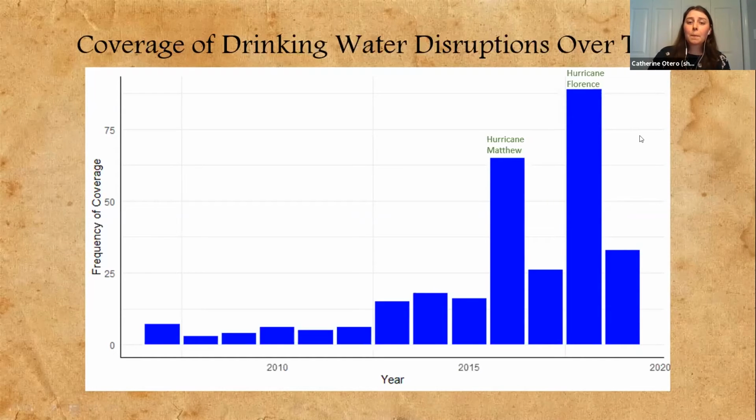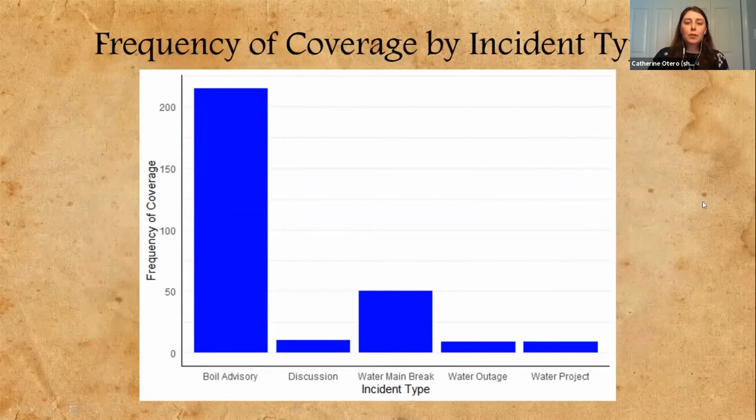And then we also broke down our data by the incident type. And so you can see that overwhelmingly boil advisories were the most frequently covered. And then you see next is the water main breaks. So those are water main breaks that then weren't associated with a boil advisory following them.